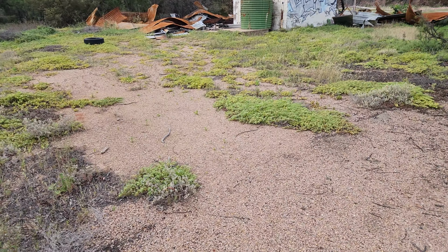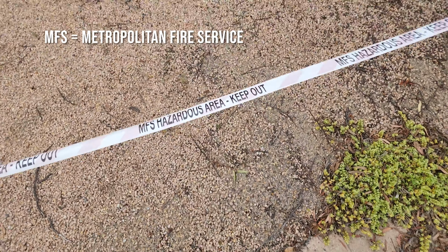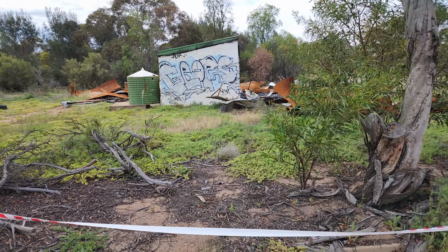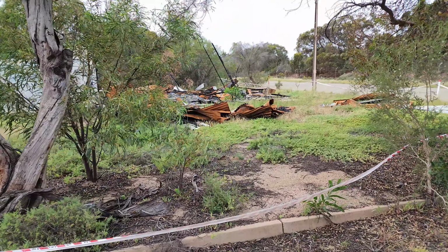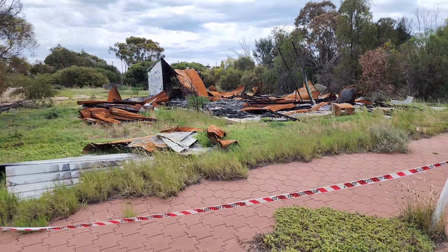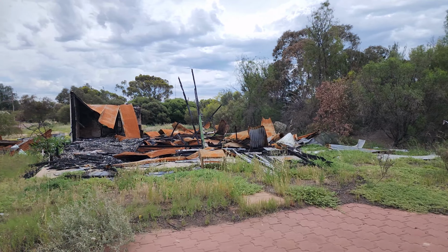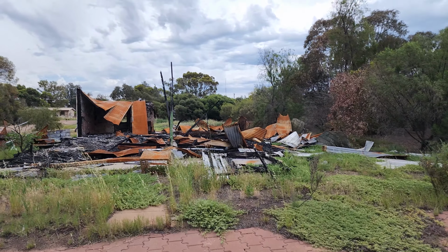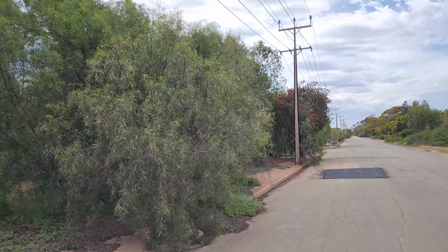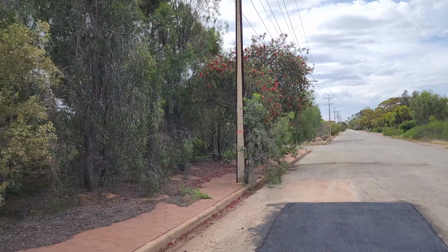Yikes. Have a look at this, everyone. We've got MFS hazardous tape. This little patch of road up ahead seems to be the only part where someone from the council or government has fixed the road. So this must have been a fairly large pothole. Just enormous, look at that.